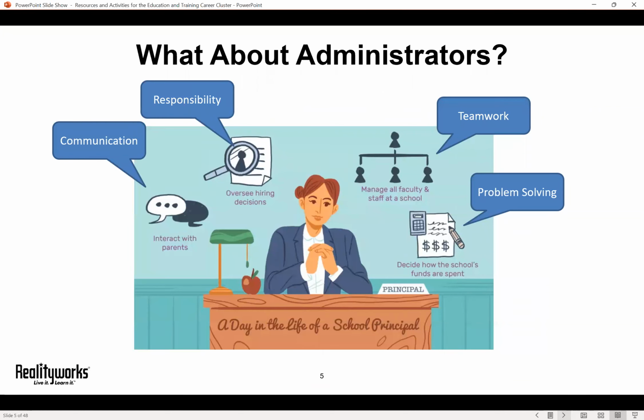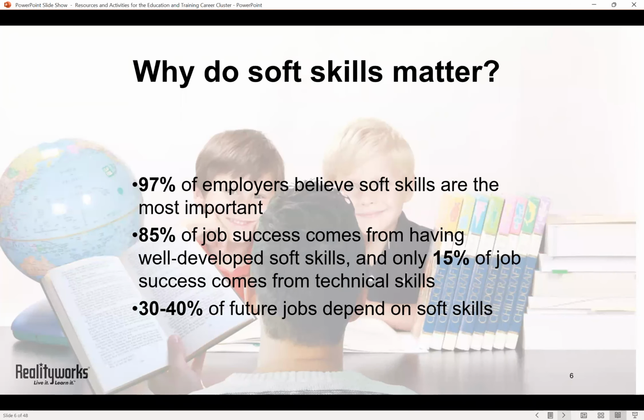What about administrators? Do administrators need the same soft skills as teachers? Or are there different ones that are important? And that could be a very interesting discussion point with your students. What do they think?